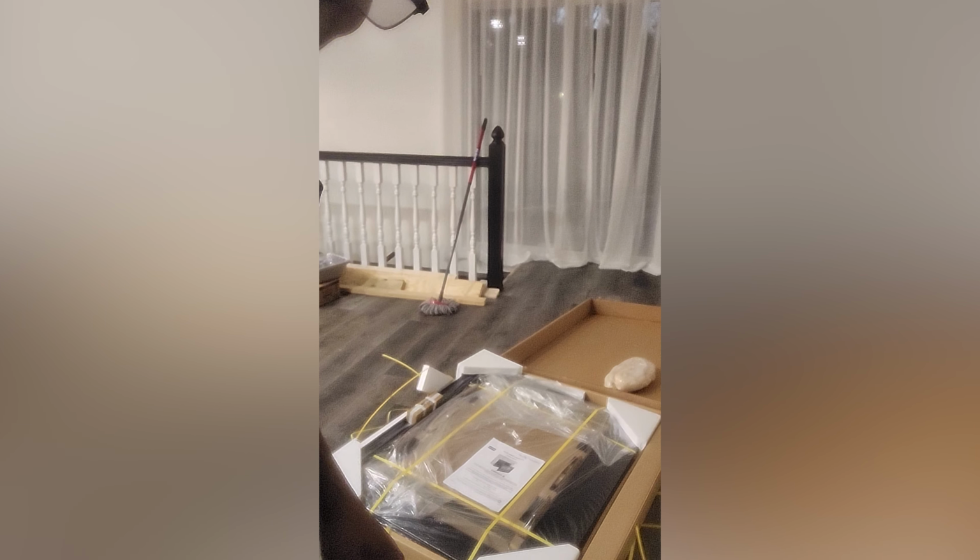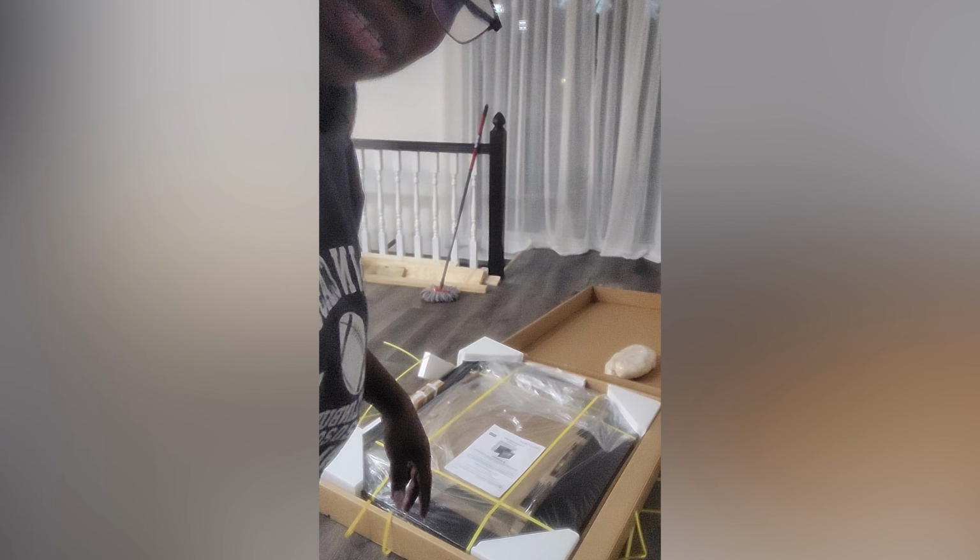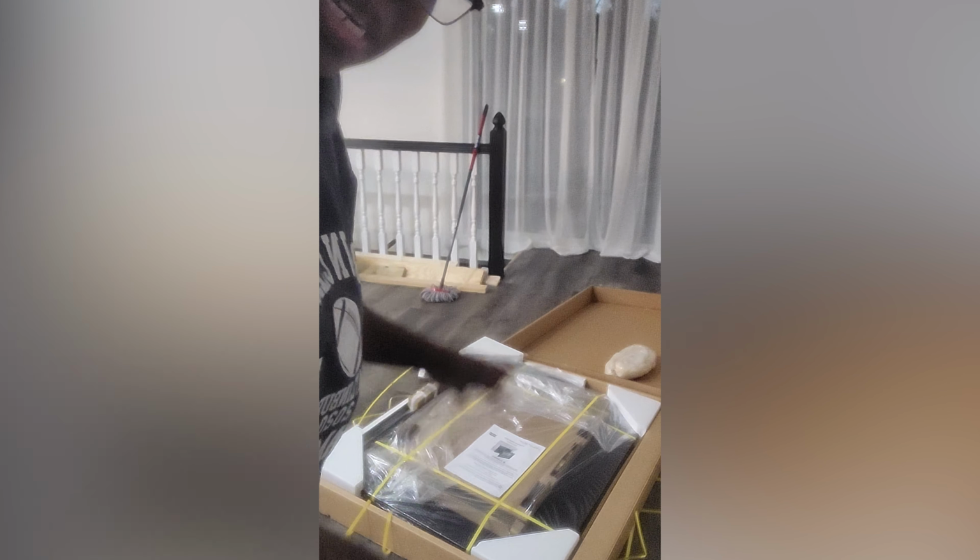Okay. So once y'all look at it again, I know it's all packaged up. Excuse all that stuff. We still back here. We're still doing construction, so I'm trying to take you guys step by step before I get too far in. Then it's off to decorating. That's the next step.